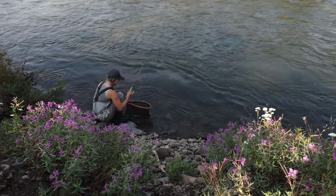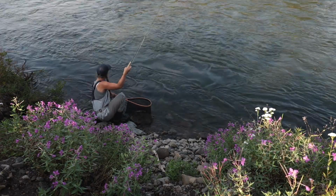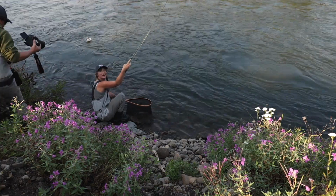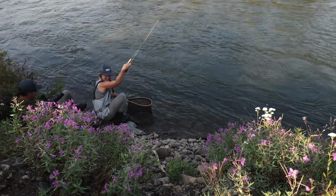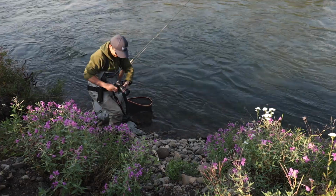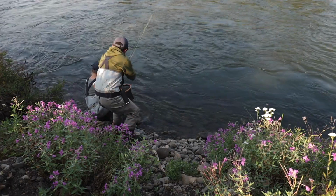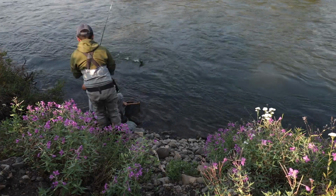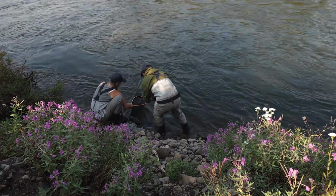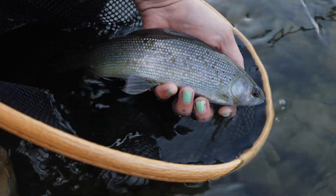Oh, I got another one! Oh, crap! We got another one. I flicked my fly out. Yeah. I'll bring this one in too. Oh no, no. I'll grab it. Okay, you got it? Beautiful fish.